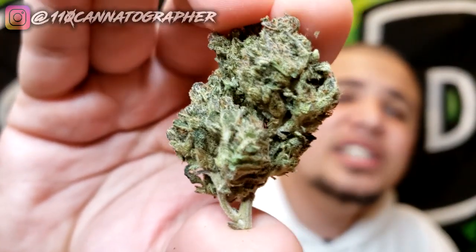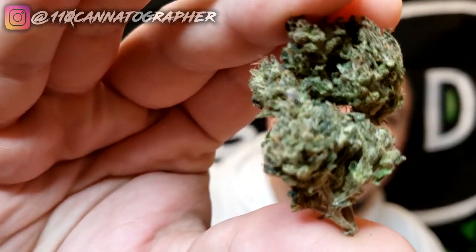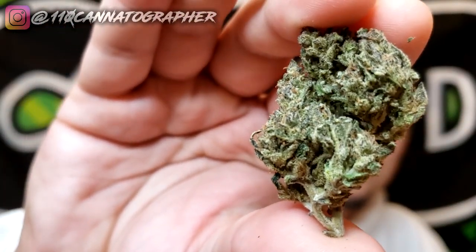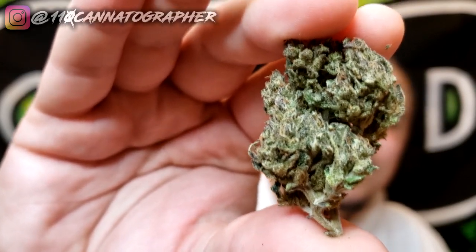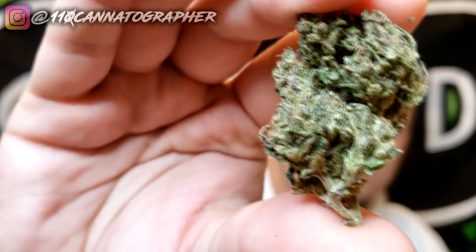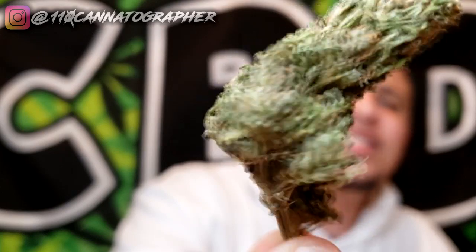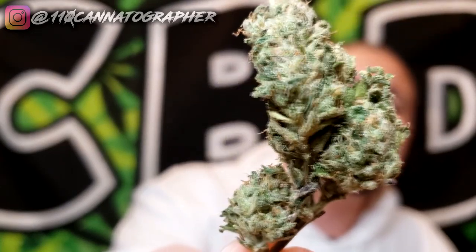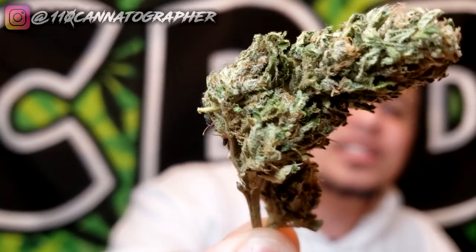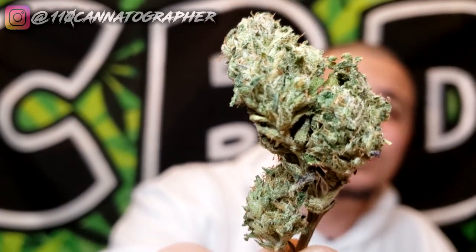So as I said, visually, it looks like some above average outdoor flower, but it still looks like outdoor flower. It's nothing extraordinary, just as far as the visual bag appeal goes to it. It's got a decent amount of trichomes to it. It has not a perfect trim, but the trim is definitely adequate, a good trim. And it has a nice array of greens and purples, a little bit of purple that sour space candy sometimes expresses. Not bad looking flower at all. This looks like some good outdoor.